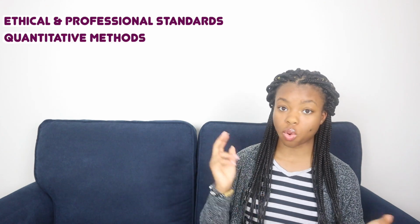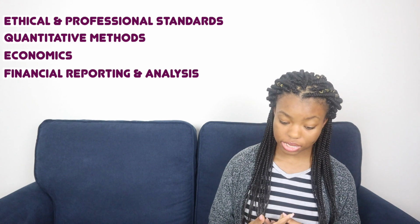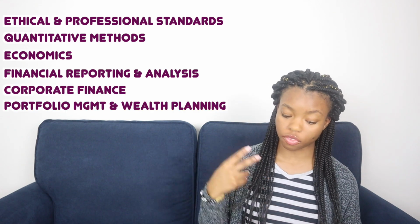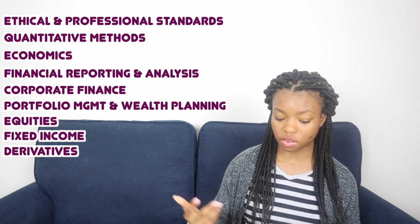The level 1, for example, is a 240-question, 6-hour exam. And each level of exams covers the following areas to a certain degree or another. So there's ethical and professional standards, quantitative methods, economics, financial reporting and analysis, corporate finance, portfolio management and wealth planning, equity, fixed income, derivatives, and alternative investments. This designation is really popular among people who want to work specifically in the investment field.